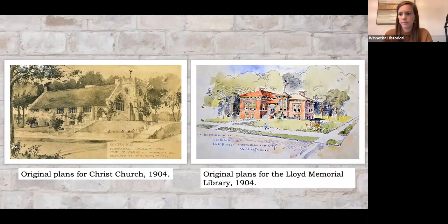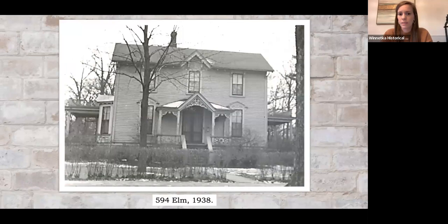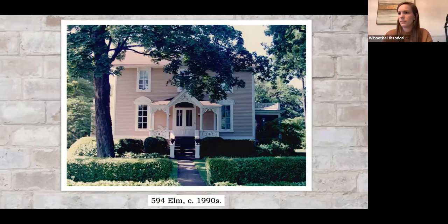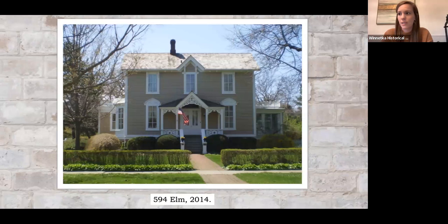594 Elm remains one of the best preserved older houses in Winnetka. Many of the original Victorian Gothic elements still remain today, including the gingerbread scroll work on the porch and above the windows, the carved decorative barge boards and eaves around the roof line, and the vertical wooden clapboard siding. These decorative features elevate this house from what would otherwise be a largely vernacular Victorian structure. Because of its style and its very long, interesting history, 594 Elm became Winnetka's first local landmark in 2010.